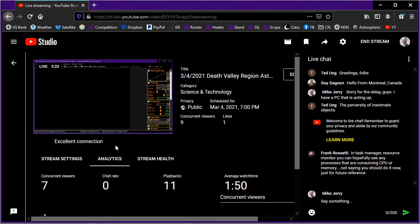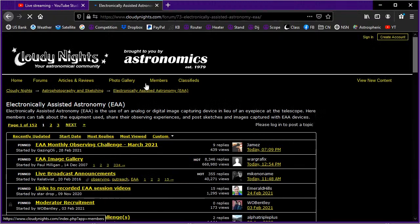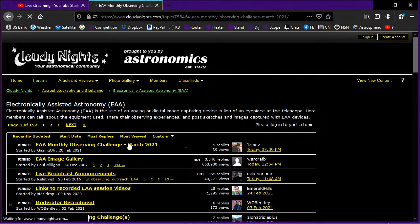All right. Well, tonight we are going to be doing the Cloudy Nights March Observers Challenge that was put up by our friend Ollie over in Germany. So let's see how long this takes to load. Just everything moving at a crawl tonight. Sometimes computer use is a Zen experience. It takes whatever time it takes. Everything is taking 3 to 4 times longer than normal. All right, the observing challenge. Now we wait for this page to load.